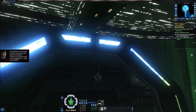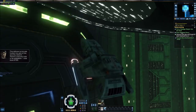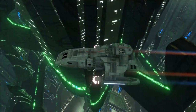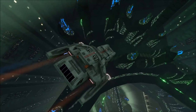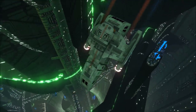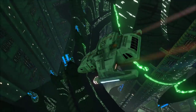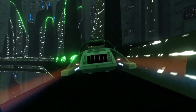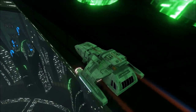This defense turret was hooked into part of the security network. There's a security code in its subsystem. Code block 6750. Alright, so we can begin our search for more code fragments, or a way to bypass the door. There's been no response from the Remans, so I suppose those automated turrets were on a system they don't have access to yet. Or perhaps they were just malfunctioning. Either way, we don't seem to have been spotted yet. There are signs of tremendous amounts of power being run throughout this station. I wonder what generates it all.